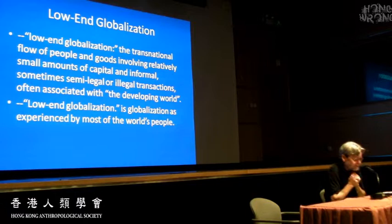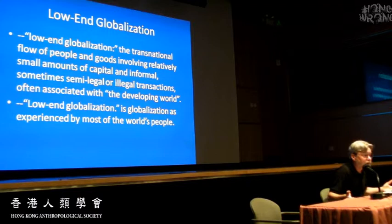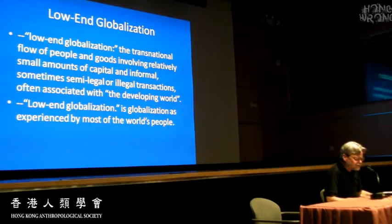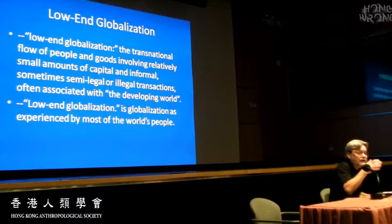This I define as the transnational flow of people and goods involving relatively small amounts of capital and informal, sometimes semi-legal or illegal transactions, often associated with the developing world, but present everywhere. You can find this in New York and Paris, just as much as in Lagos and Nairobi. Now, low-end globalization is globalization as experienced by most of the world's people. If you talk about globalization in Africa, in much of Latin America, in South Asia, it is low-end.